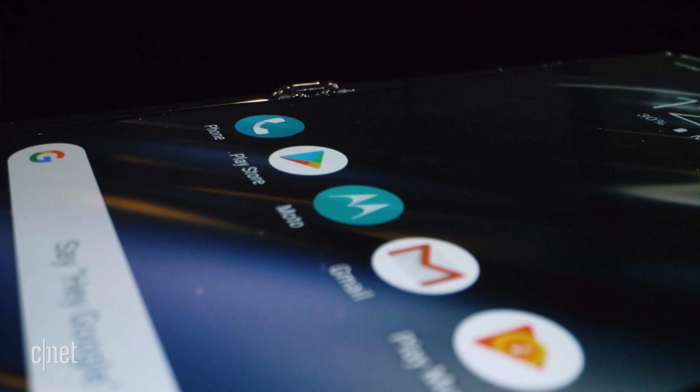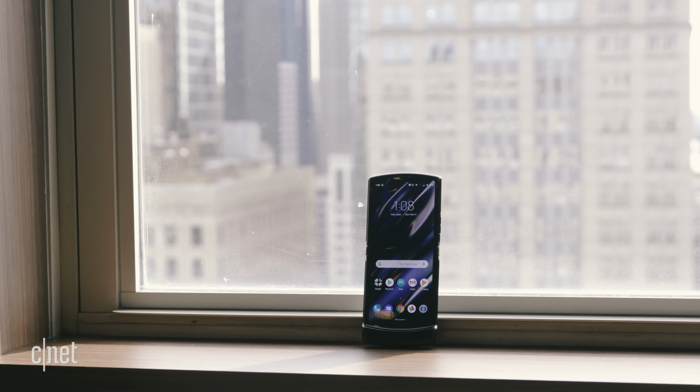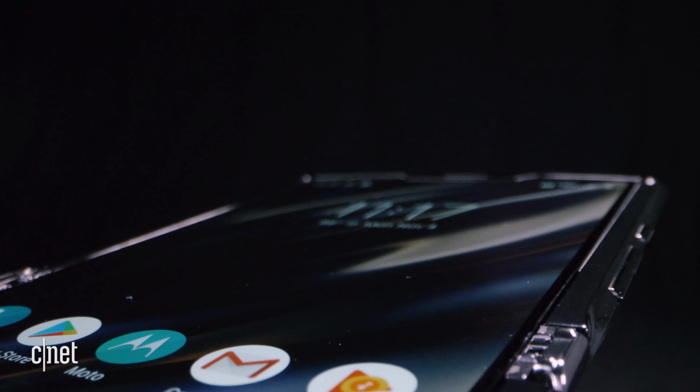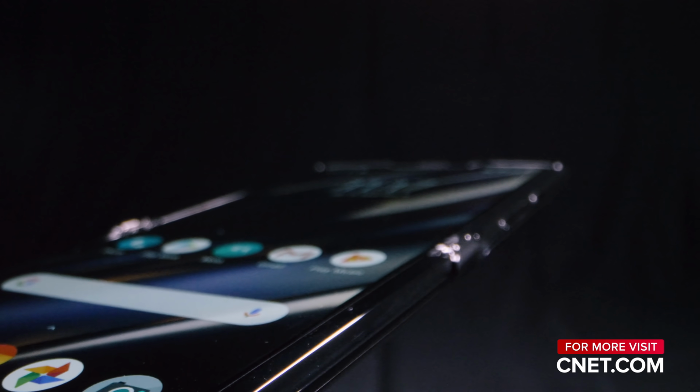I also think that the pricing is pretty competitive for now. Foldable phones are expensive, and when you're looking at $2,000, $2,600 for this premium, huge, foldable tablet device that you can't even fit into your own pocket, then $1,500, relatively speaking, is starting to look pretty good.